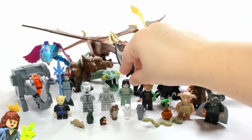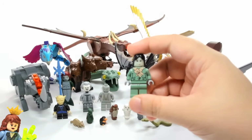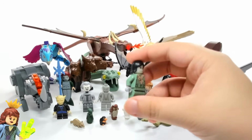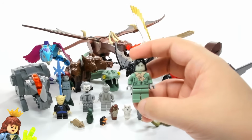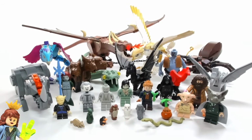And this is not just a regular Snape, if anybody's curious. This is a Boggart. This is the Boggart Snape. So I'm not calling Snape a monster or anything, although he kind of was to some people. But that's the Boggart version of Snape.